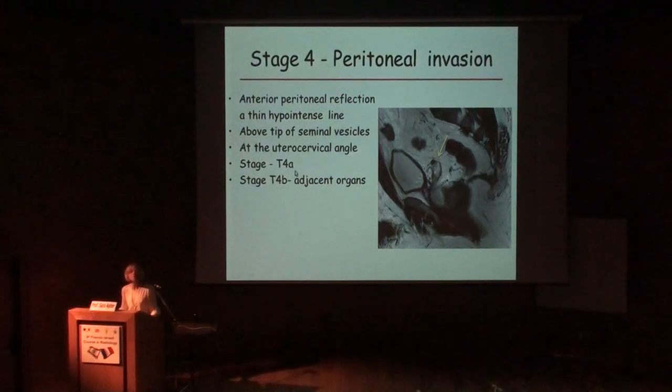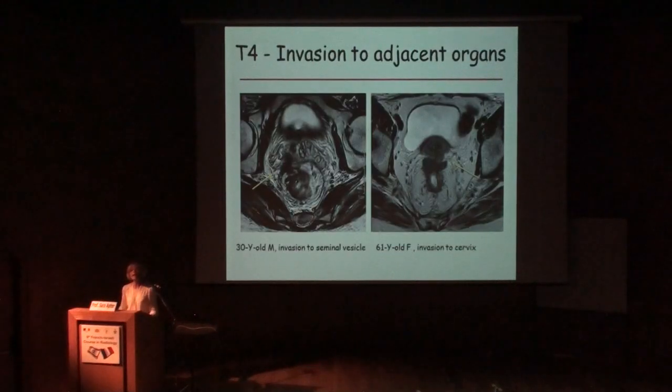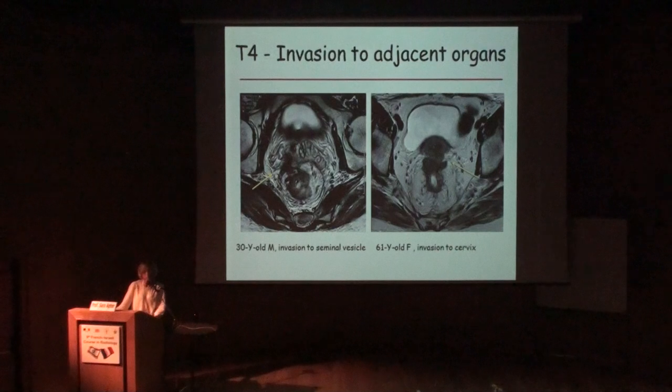And you see, it even has a specific classification. Stage T4A is peritoneal involvement, and T4B is adjacent organs. So it's already more diffuse disease. So let's see some. Where do we look for that peritoneal line? This is the seminal vesicle. So we look for it at the tip of the seminal vesicles in men and in women at the angle of the uterocervical membrane. So let's see some examples of T4 disease.